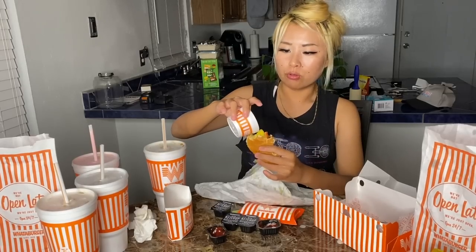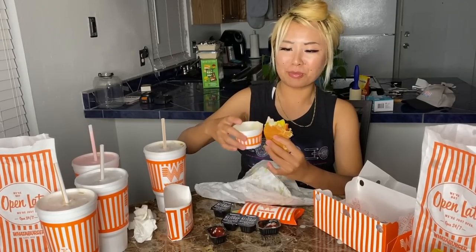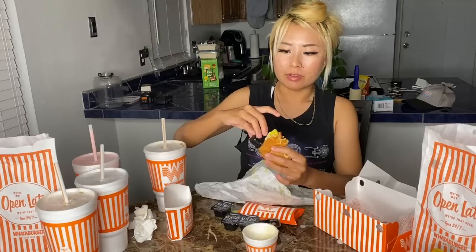Oh, the spicy ketchup, really, really good. I think if they made their own sauce with the spicy ketchup and some of the country gravy, ooh, I think that would be really good. So I'm gonna put some country gravy. We'll dip some of the ketchup in there.